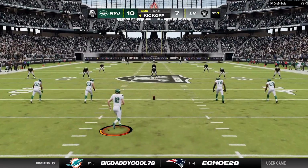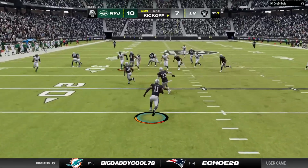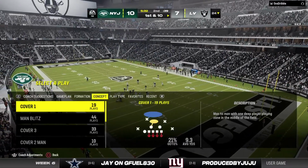The Jets kick team out now to boot this one away. And he brings us out past the 20 to the 24.